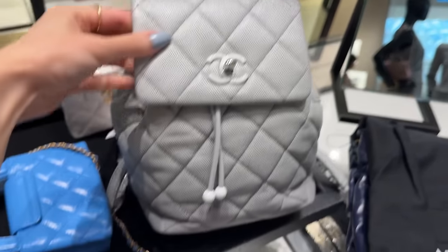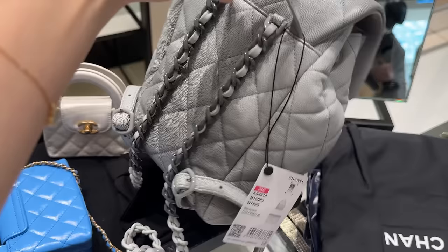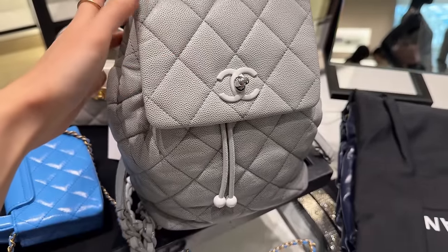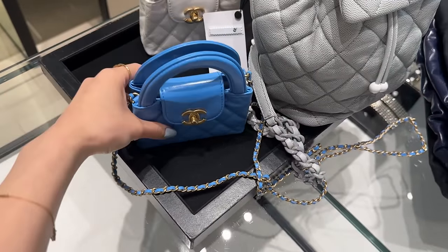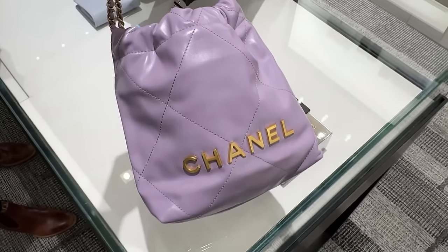This backpack is from 24C. It's a gradient caviar. They even have a blue one. They have all the colors today. Oh my God, you guys.